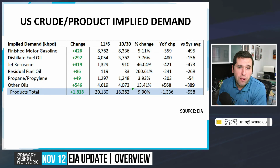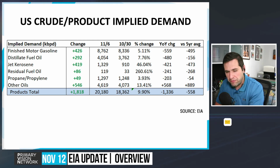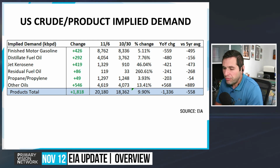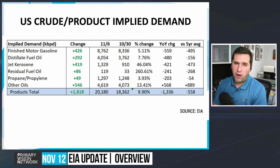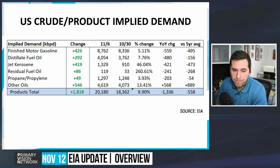Implied demand had a nice bump. When we're looking at things overall, the biggest ones are obviously gasoline, distillate, jet fuel. Jet fuel had a nice increase. We have to talk about the jet fuel side, because that's interesting, and you have to think about how are airlines preparing, how are airports preparing for the increase in travel, because Thanksgiving is one of the biggest travel periods in the calendar year.